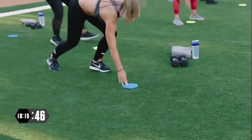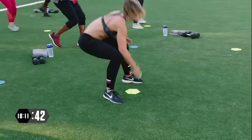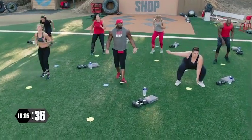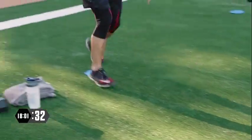Come on, guys. How you doing, Cam? Beautiful. Here we go. Sprint. Back pedal. There we go. Sprint. Tap. Back pedal. Tap. You notice they're tapping each marker, all right? It's their point of focus. And the agility markers are great tools because they help you stay focused and engaged in that movement.